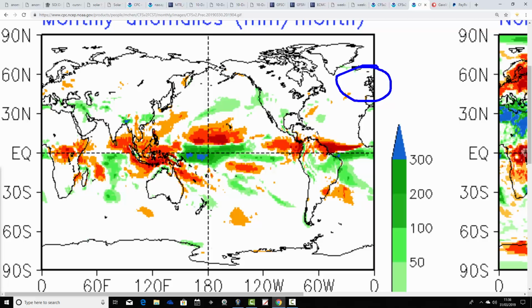So the signals are there for another dry month, I think, and probably quite a mild month again, maybe quite a warm month as well, to add to all of the other dry and warm months that we've been having since last spring and summer.